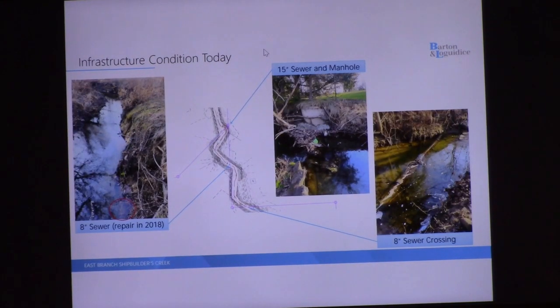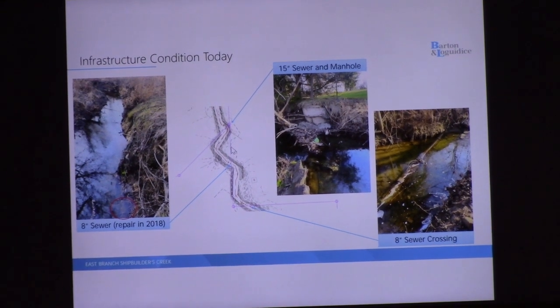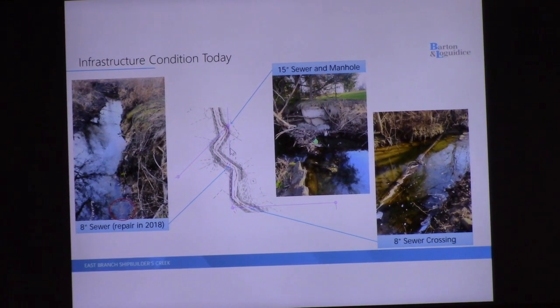Couple more photos and another figure to kind of help orient ourselves. So that 15-inch pipe is coming in from the left, and the manhole that I referenced is at the top of the screen. Coming in from the other side is the 8-inch pipe from 5 Mile Line Road, which crosses the creek and is fully exposed at that location. Then it runs along the bank, which is the section that was repaired by the town in 2020. That is still in good condition. However, where it crosses the creek again, it is again exposed. So we have 3 different locations in this project area of sewer infrastructure having no protection and providing a liability for the town going forward.